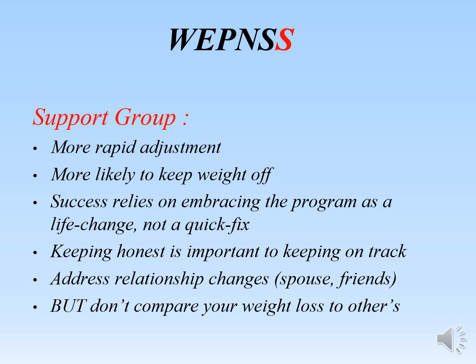The last S is support group. Patients definitely do better when they attend support group. That's just the long and short of it. People make more rapid adjustments to surgery. They're more likely to keep the weight off. They're definitely more likely to be successful with weight maintenance. It helps people embrace the program as a life change and not look at the surgery as a quick fix.